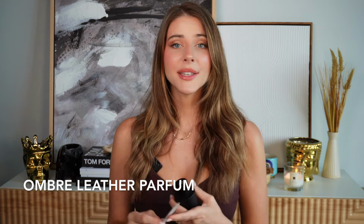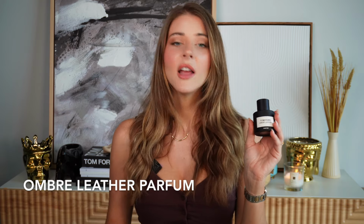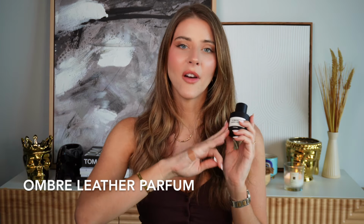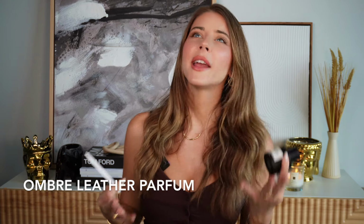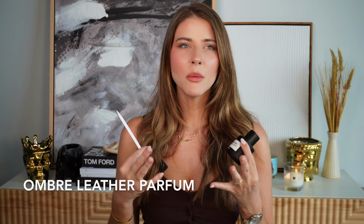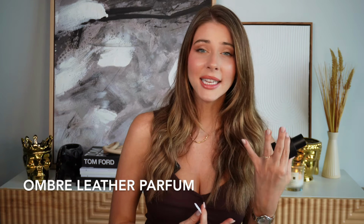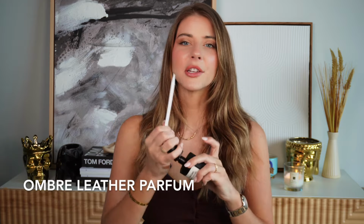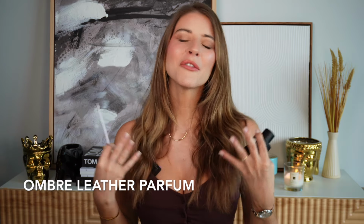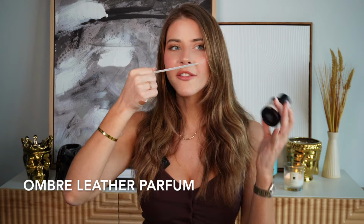But after some years of the Eau de Parfum's growing success, Tom Ford gave us the first flanker, which is the Ombré Leather Parfum. Now, this came out in 2021, and this was really created to be a little bit more complex, a little bit more like dressy and more upscale. So really they're just adding some notes onto this Ombré Leather DNA to add a bit of a refinement to the scent. And you're definitely going to feel it right from the get-go.